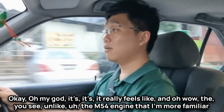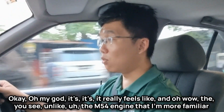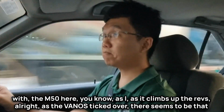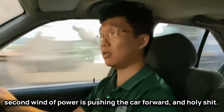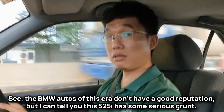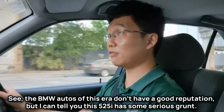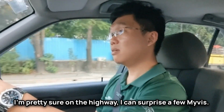It really feels like, and oh wow, you see, unlike the M54 engine that I'm more familiar with, the M50 here, as it climbs up the revs, as the Wanos ticks over, there seems to be that second wind of power that's pushing the car forward. And holy shit, this car has some serious poke. See, the BMW autos of this era don't have a good reputation, but I can tell you this 525i has some serious grunt. I'm pretty sure on the highway I can surprise a few Myvis.